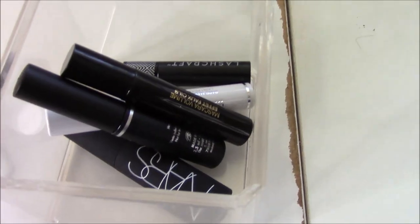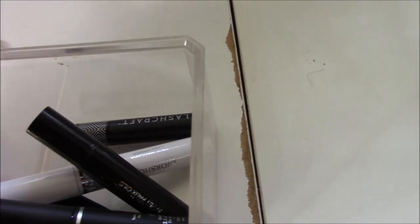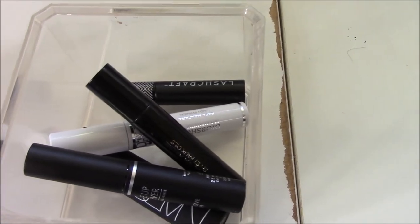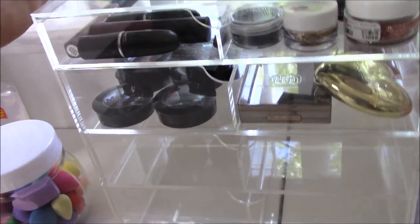High-end luxury mascara samples. I'm gonna tell you something. I haven't opened any of these. They're brand new. I have too many mascaras I'm going through, but these are like mini mascara samples I got from like Sephora and different things. Deluxe size, that I just haven't tried yet, because I'm not opening up another mascara in this house.